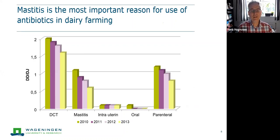Well, it's quite clear. These are a bit of older Dutch data. In the years that in the Netherlands we were reducing the use of antibiotics, and you can see first of all that it worked. We did reduce the use of antibiotics in dairy cattle, but that's not the reason for this picture.